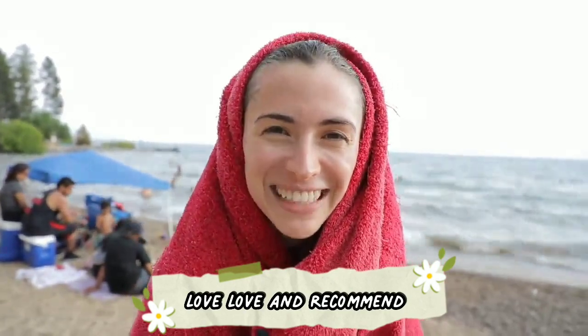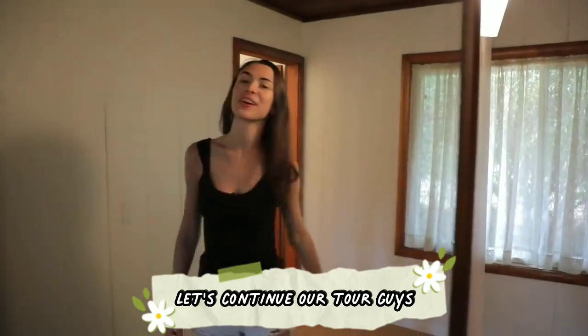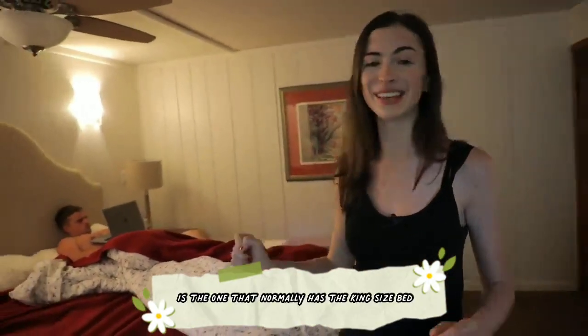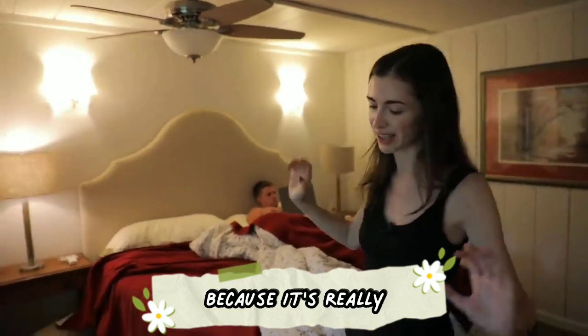Love, love, and recommend. Let's continue our tour, guys, and go to one of the most important rooms in any house, the master bedroom, where the masters of the house live. This is the master bedroom. The master bedroom is the one that normally has the king size bed. I really love king size beds because it's really comfortable to lie on a big one.